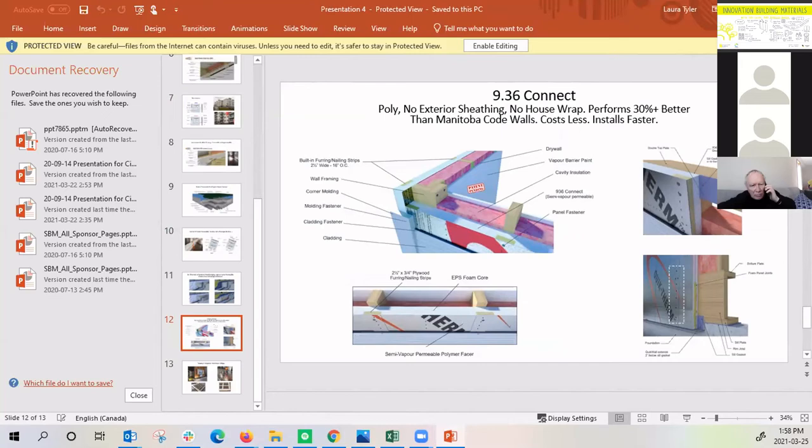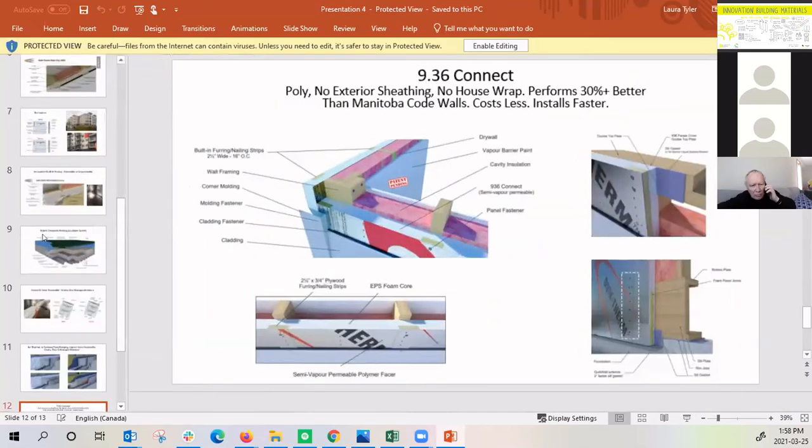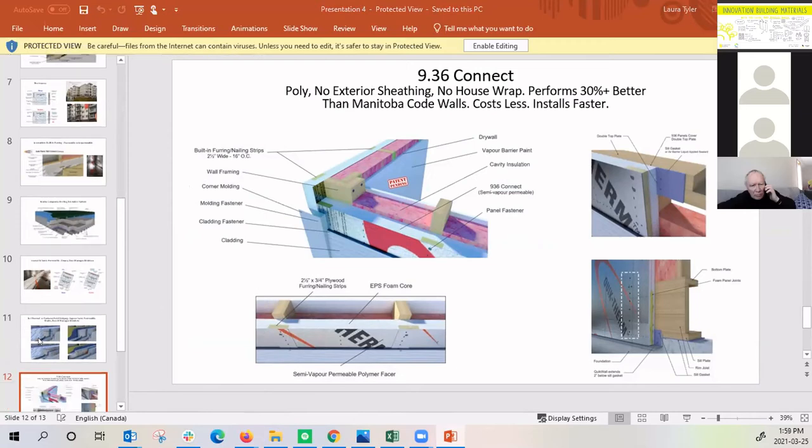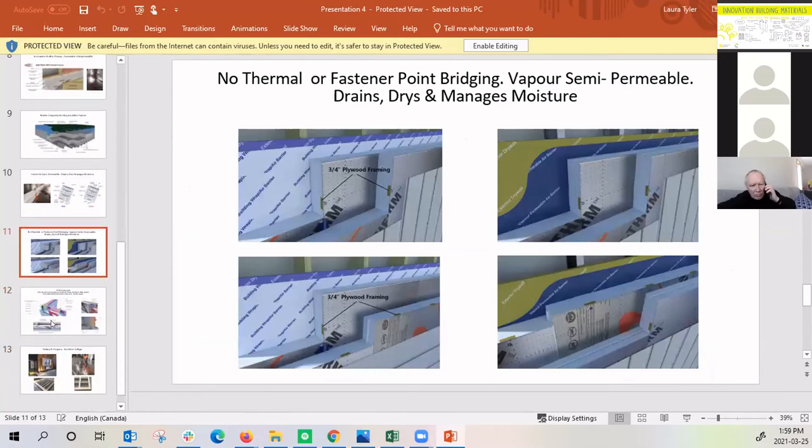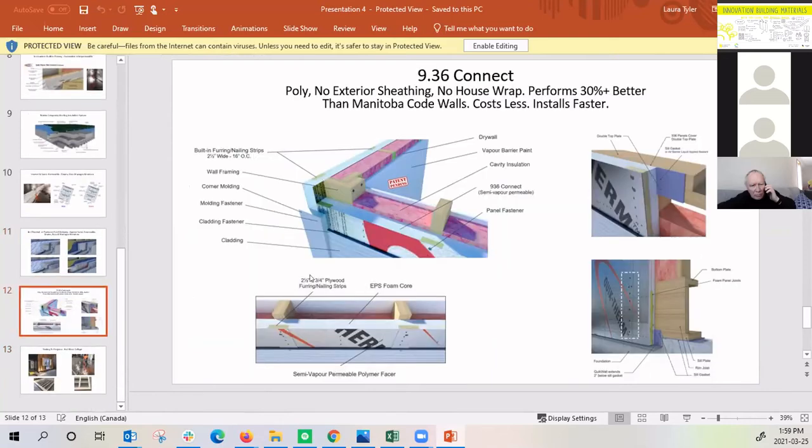Ted, I got your presentation here. If there's a specific slide you want me to go to, I don't know if you can see it on your window. Well, did you get this from Ryan or from me? Ryan just sent it to me. Then it won't be correct because I've revamped it. Let's go to the third last slide, please. Right there. Does it say 936 connect on the top? I was on 936 connect just when you asked for it. So we're on that one now. Okay, so they can see that. This will help a fair bit.